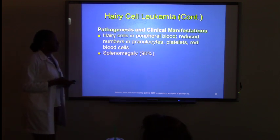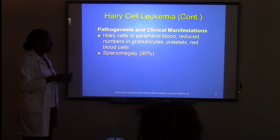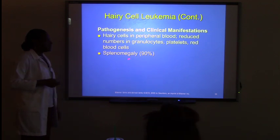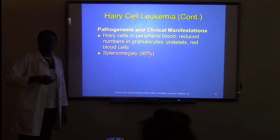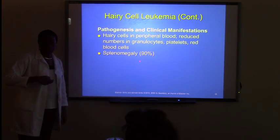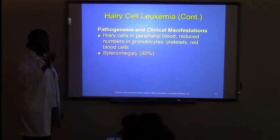These hairy cells are in peripheral blood, and these patients have a complete bone marrow suppression. The other thing here is that 90% of these individuals with hairy cell do have splenomegaly. So they will have a high splenomegaly with this. I would definitely put a check mark by that.